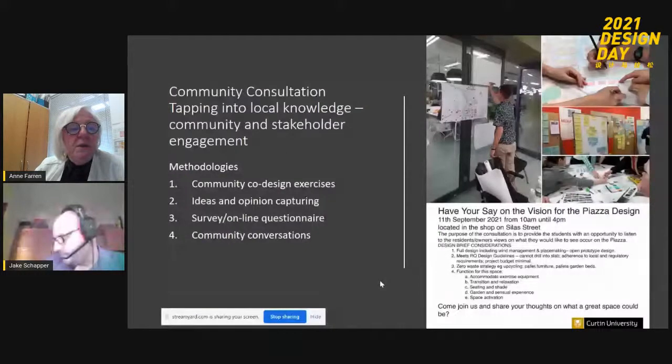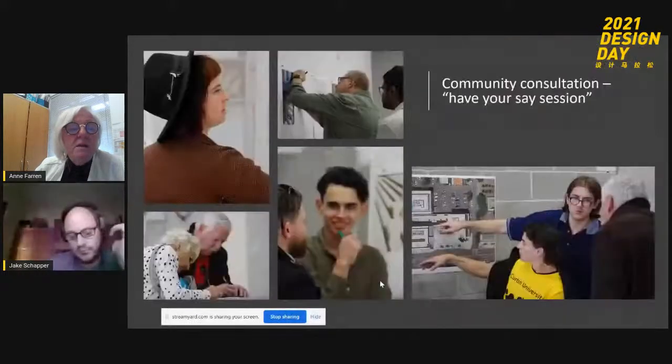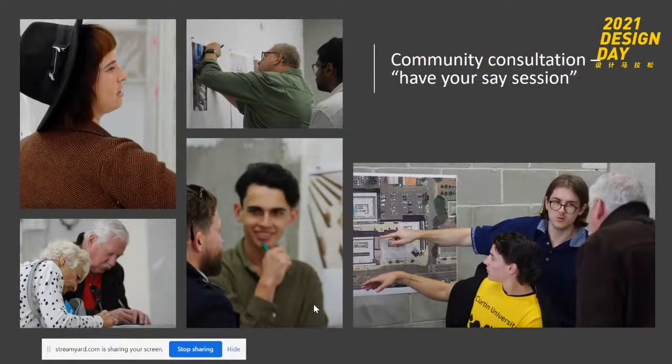So if we go to the next one, next slide. This just shows you some of the interaction that the students had with different community. Also, this reflects the breadth of the community that have some investment in that space. There's younger people living in the Richmond Quarter and older people. So the age range, the demographics of the people that need to be consulted is quite broad.